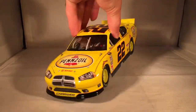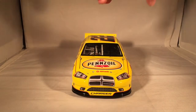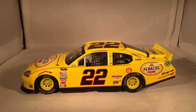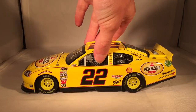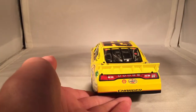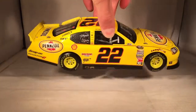So let's do a quick 360 of the car, as usual. This paint scheme was run the next year with Joey Logano. I have that diecast too. This is just such a beautiful looking paint scheme. I think the only change with Logano's was it didn't have this stripe down the side, which I thought was kind of random anyway, so I'm not really too sad to see that go. I have Logano's too. I'll have to review that at some time, but Logano fared pretty well in this paint scheme as well. He got 2 top 5s with it.